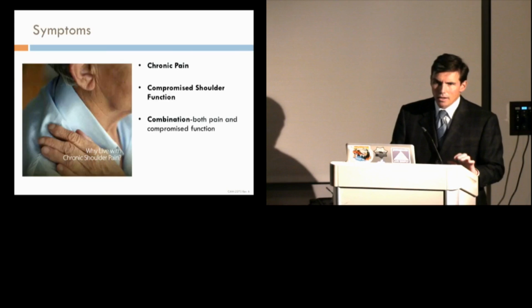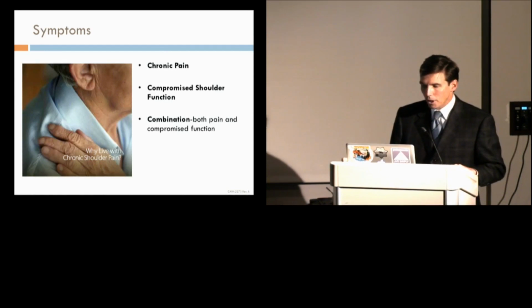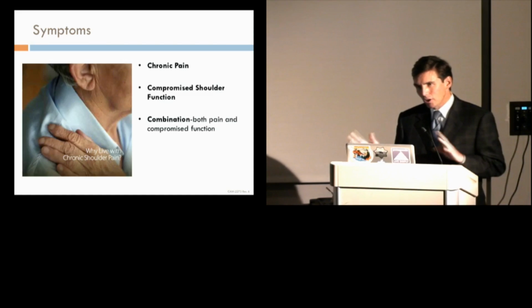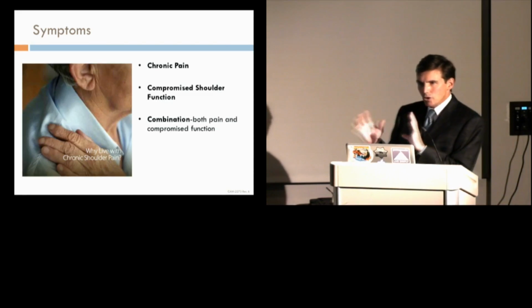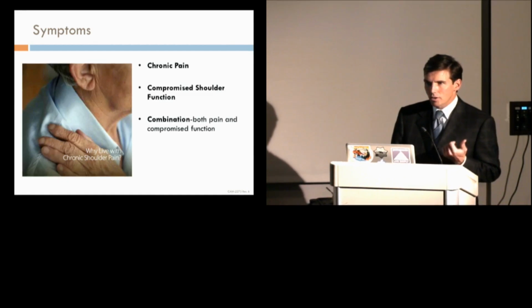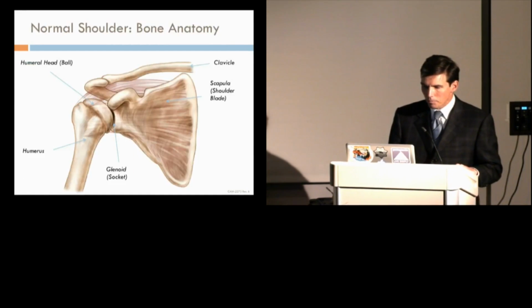The symptoms that shoulder arthritis causes include things like chronic pain, chronic or problematic shoulder function, or a combination of both. So when I look at a patient, I'm really trying to assess how much pain they are having and how much compromised function they're having, so I can help tailor their treatment program.